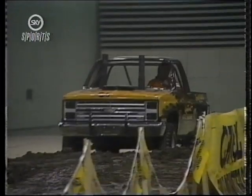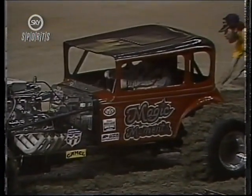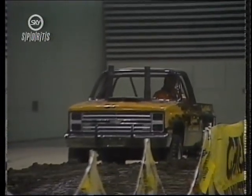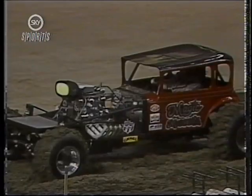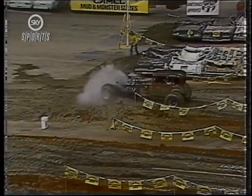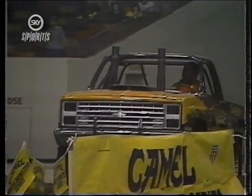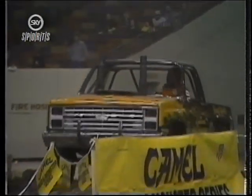The first machine up, John Kreutz and the Magic Moments 1932 Ford 5-window coupe, powered by a 2,000 horsepower supercharged Chevrolet big block engine. He'll be up against the beautiful Bounty Hunter of Buddy Kuhn, one of the few full-bodied entries. Kreutz runs into problems, literally bogging down near the finish line, and that won't help him. The elapsed time, 2.46 seconds.